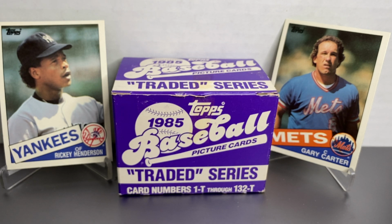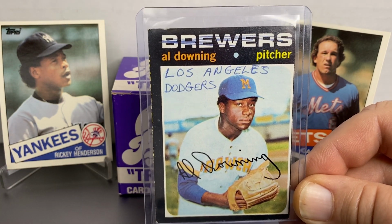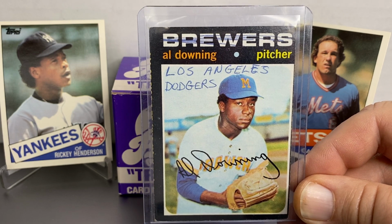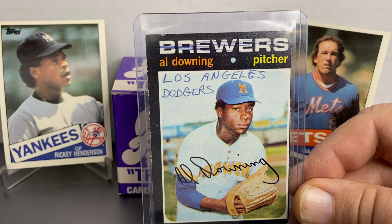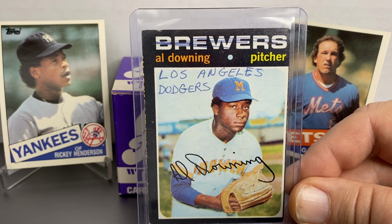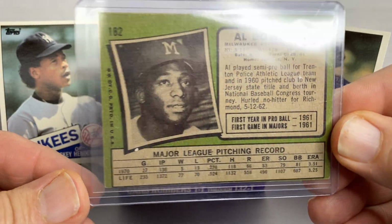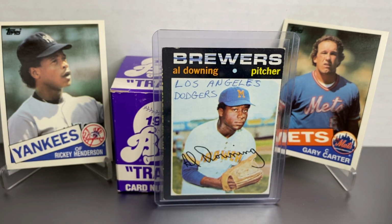Now, 1971 has an interesting card. Al Downing of the Milwaukee Brewers. Now here, some kid in 1971 bought a pack of cards, opened it up, and saw Al Downing of the Brewers. And he or she said, wait a minute, Al Downing plays for the Los Angeles Dodgers. He doesn't play for the Milwaukee Brewers. So they decided to make their own card, scratch off the Brewers, and handwrote Los Angeles Dodgers. And this is a '71, the nice green backs you see on the '71 Topps. So he created, or she, their own card, depicting the correct team of Al Downing.